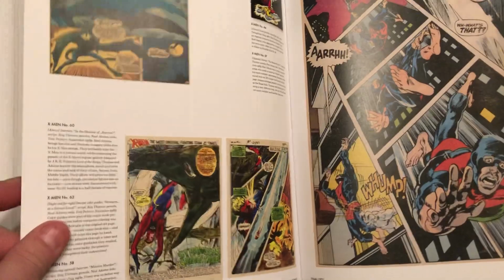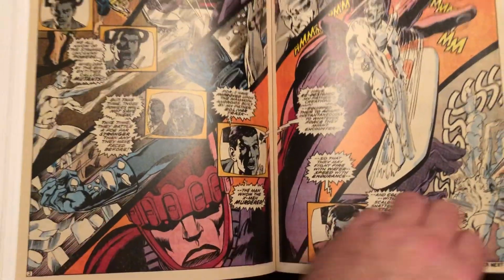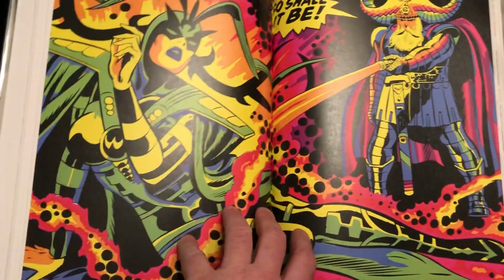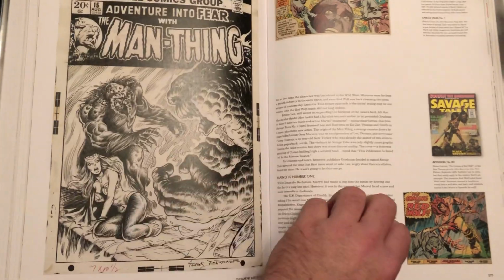The paper quality is really good. The binding is really solid. You're getting commentary by Roy Thomas, who was there. There's a Buddy Conan again.